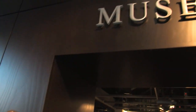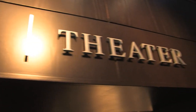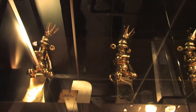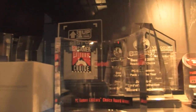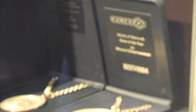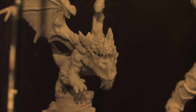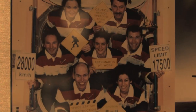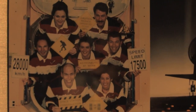A Dwarf Hunter statue stands guard to the museum and theater. Inside the museum were trophy cases filled with Blizzard spoils from the success of all their franchises, including GameSpot's 2004 Game of the Year. Miniature sculptures of a Deathwing and a paladin riding a mammoth were in the museum, along with a copy of StarCraft that an astronaut brought into space with him.